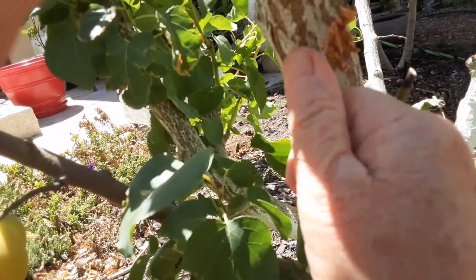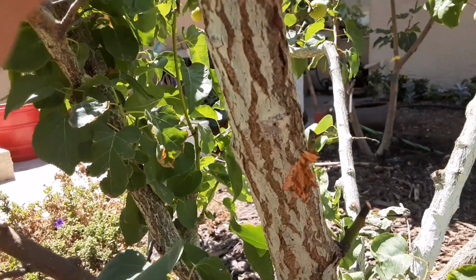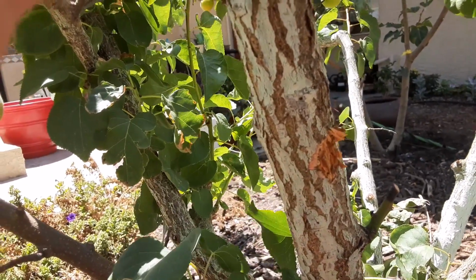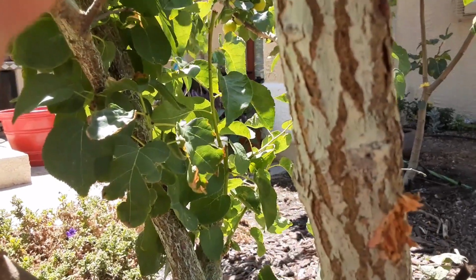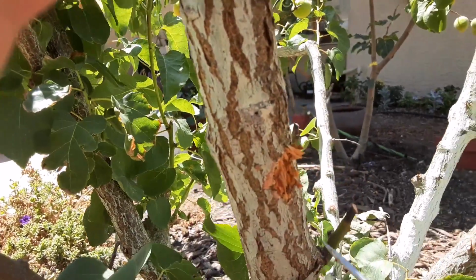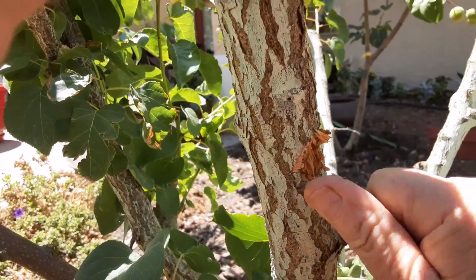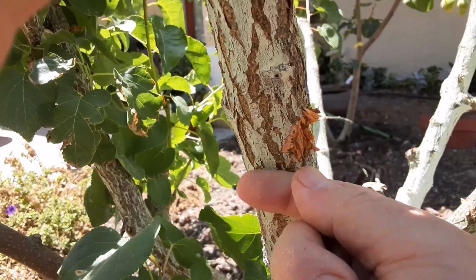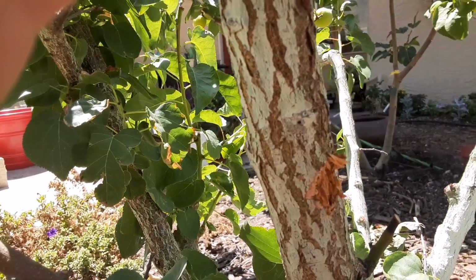If we don't catch them at this stage, you're not going to be able to dig them out. You're going to have to use a systemic poison on your tree, and I don't want to do that if I can avoid it. I'll be back with you if I find him, but if I don't, this is how you approach that, to get in there to find him. Just follow it until you either find him or determine that it's not a borer. Got it? Later.